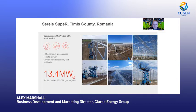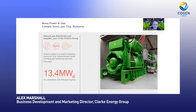So an example of a project in Romania: a greenhouse glasshouse with CO2 fertilization, 12 hectares of space there, tomato growing, seeking to have localized energy efficient power, 13 megawatts across four engines and 2 phases of installation. Likewise, from a peaking power station perspective, this is Nova Power and Gas in Cluj, Romania, and again, a similar sort of size facility with fast start capabilities on the engines.